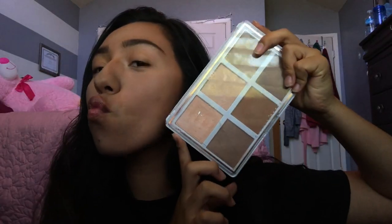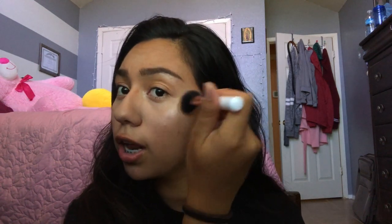Then I'll be taking this palette that I got from, I don't know who, but I got it on my quinceañera, and I use it as highlight. So I'll take the two lightest shades, and I'll just highlight.